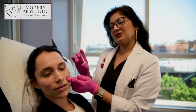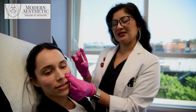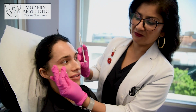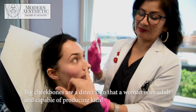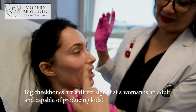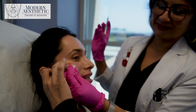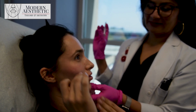And we also need a little bit of round, gorgeous apple of the cheek. The brain interprets a good apple of the cheek as, you know, feminine, fertile, and young. It also helps with the smile lines. Like, you don't want to put stuff in the smile lines. It'll make your face look puffy. So you lift, and that actually takes it away without needing to make this part fuller as well.